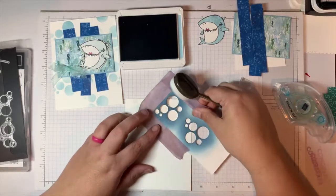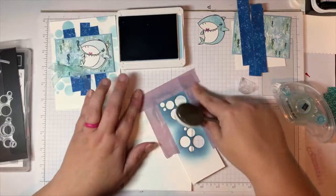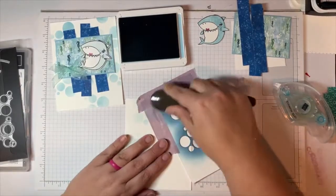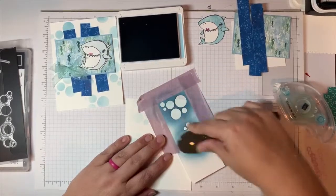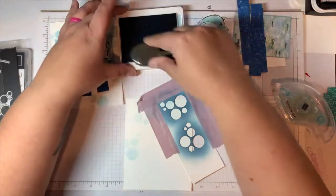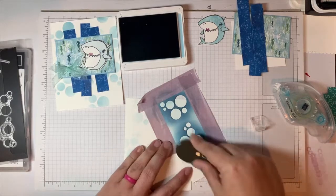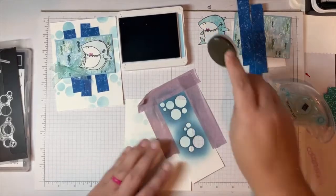And then when I was looking at pattern papers, it got to be too busy. So I thought this would be a great way to showcase this technique. And really, it's super, super easy. I am using painter's tape to hold it down. It also gives me a little bit of extra room so that if I come out towards the painter's tape, I'm not getting into the center of my card.